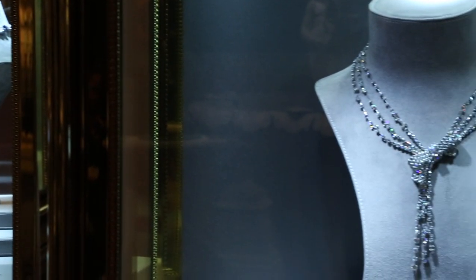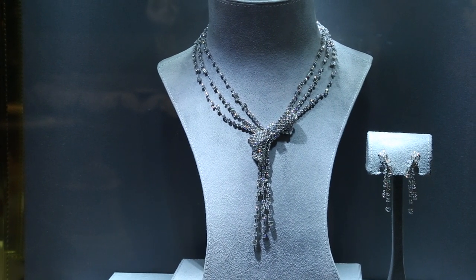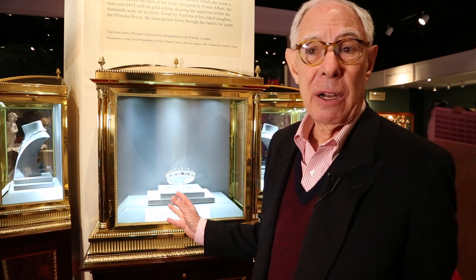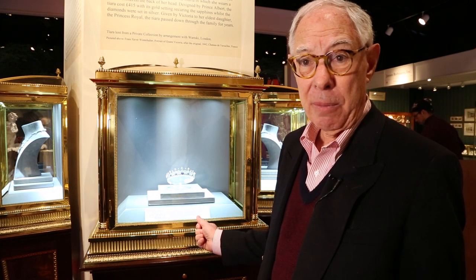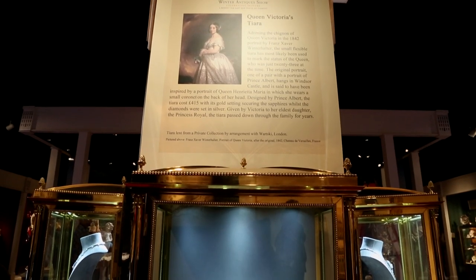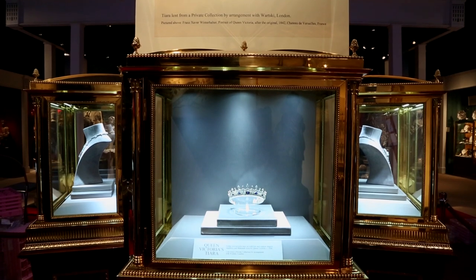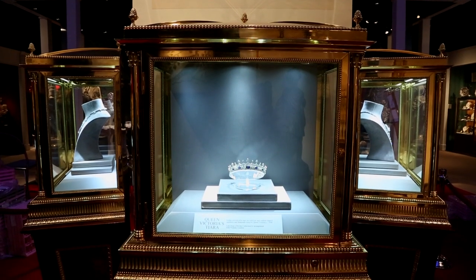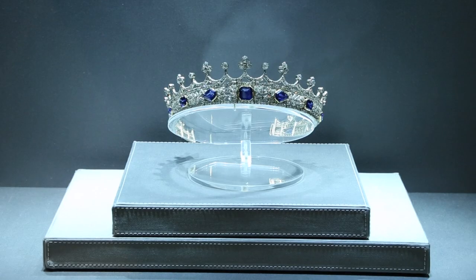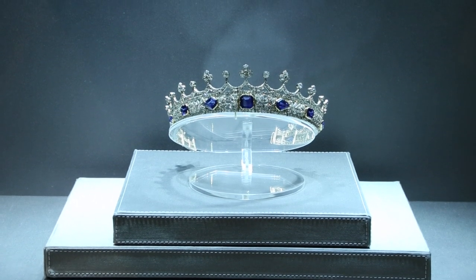Since it's our Diamond Jubilee, we were very, very lucky, courtesy of Wartski, to get, from a private collection, a tiara that was worn by Queen Victoria. And in fact, this is in a painting by Winterhalter, a portrait, I believe done around 1842, with Queen Victoria wearing this very tiara. So to have this on loan is really kind of a special thing.